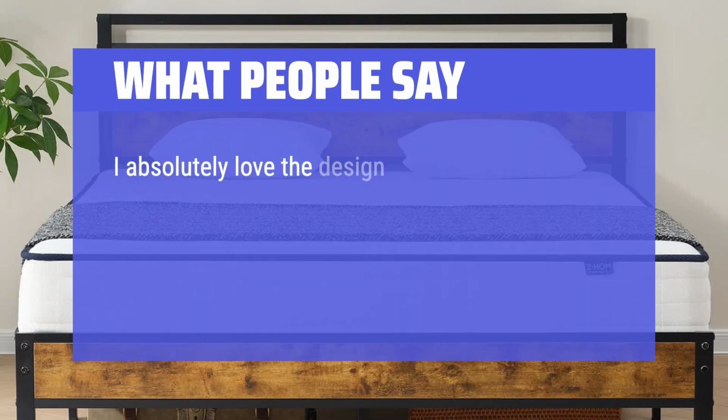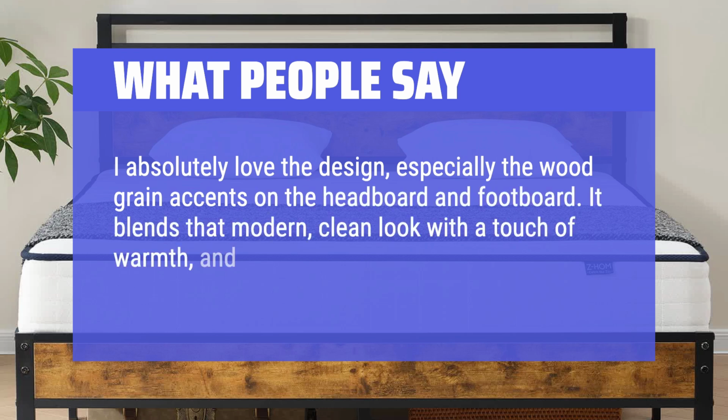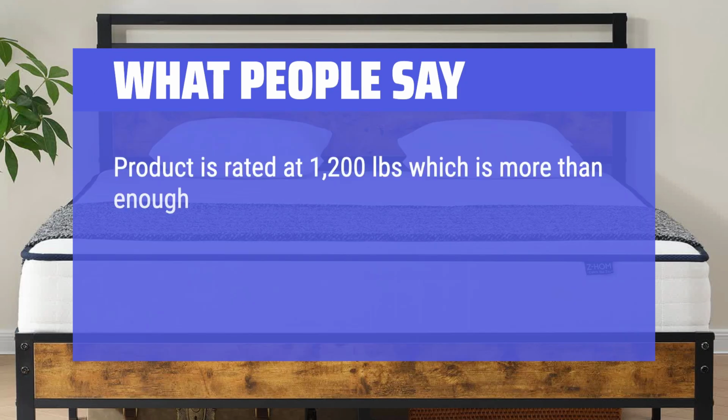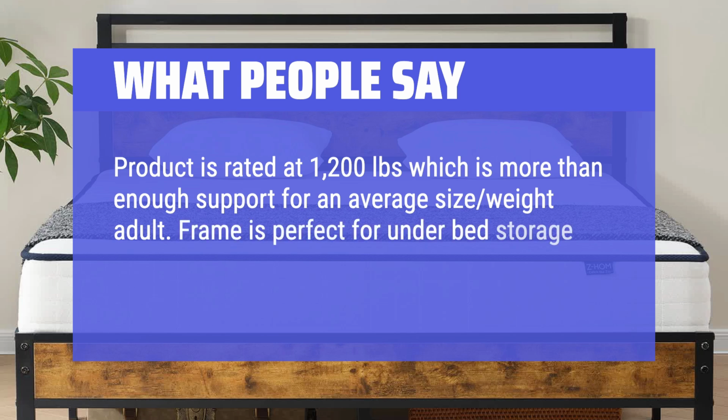I absolutely love the design, especially the wood grain accents on the headboard and footboard. It blends that modern, clean look with a touch of warmth, and it fits right in with my other furniture. Product is rated at 1,200 pounds, which is more than enough support for an average size weight adult. Frame is perfect for under bed storage, which is an added bonus.